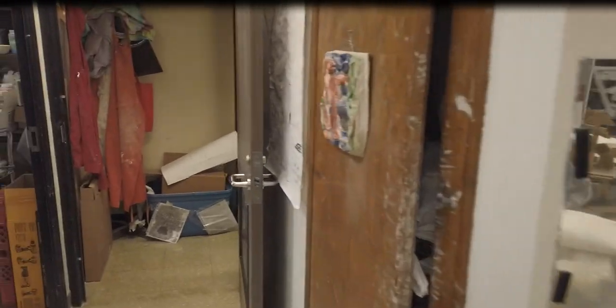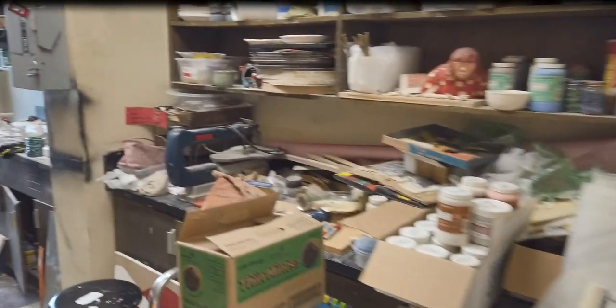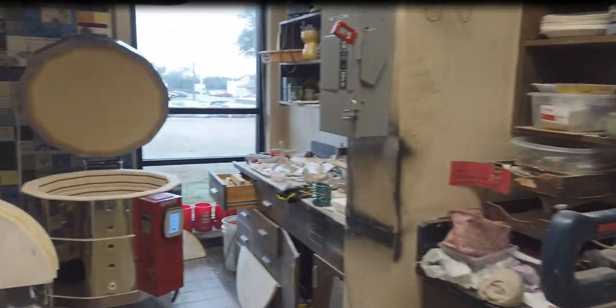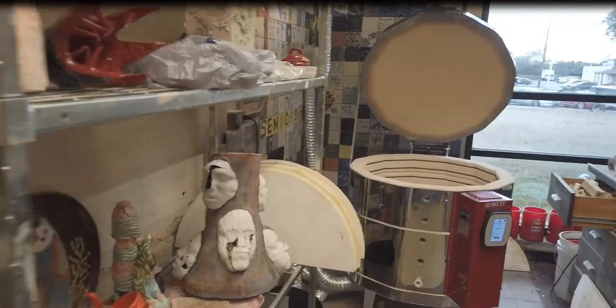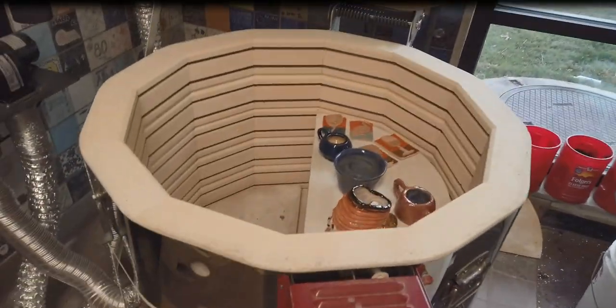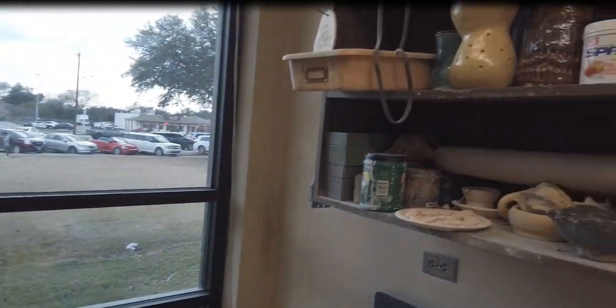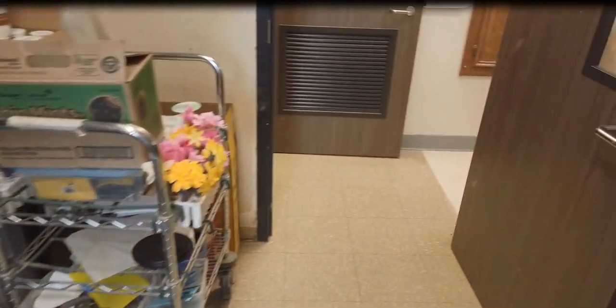One of my favorite things about this art room is that there's tons of space. And this is my favorite right there, that kiln. It is a touch screen Skutt kiln. It can do glass, it can do ceramics, it can do full fuse. I've only taken it up to a cone 6, but it can go up to a cone 10.